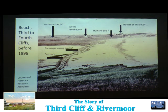You can see on the left, there's a cart path which had about two or three ruts in it that went along the inside path, because you didn't want to go on the outside path because you might run into some high tides or maybe high winds or something like that. So that was a good place for a cart path to go. And then I've mentioned in the center of the photo is some little tiny objects that I believe are gunning shacks.